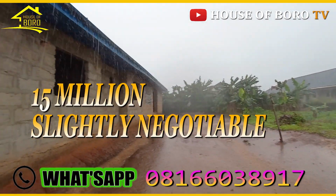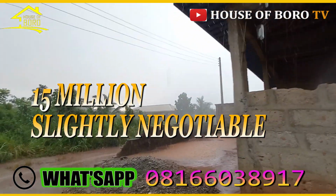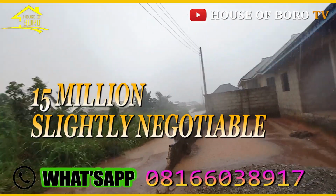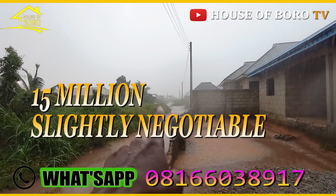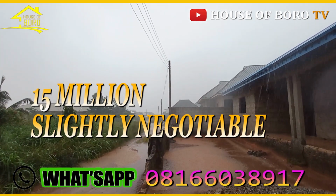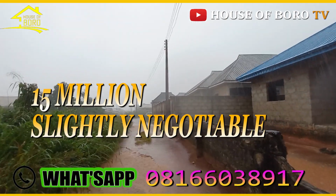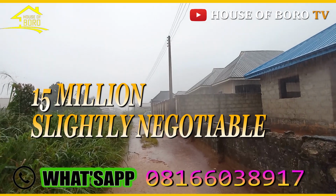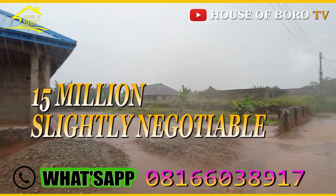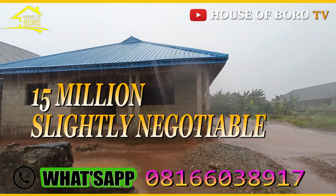This is it. It took us 14 minutes in total, both on keke and on bike. There are a lot of houses down here, a lot of people living down here, and this is the exit road. There's someone living in this house already. Okay, if you like it, you call me and I'll bring you over to come and see it.